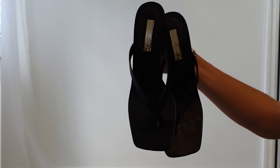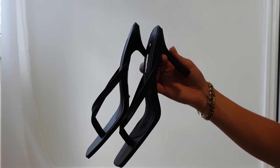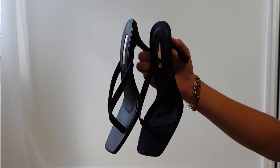Like I was saying before, I really like to pair those with heels if I wanna dress them up a little bit. And these are the heels that I always pair them with. These are those thong slip-on sandals. I feel like I don't show these that much in videos because it's almost like a cop-out.